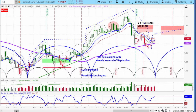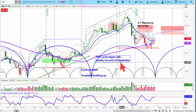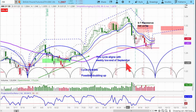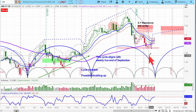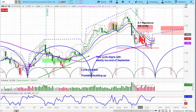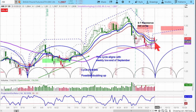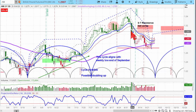Here you could see the short-term patterns, and I put a note in here some time ago that this cycle aligns with the weekly low in September. What happened was that the weekly low came and started to move up in September, and here's where it shows up here and now starting to move up. The problem is, momentum is still negative, and the projection oscillator is getting overbought. See what happens? It got overbought right over here in a negative momentum condition, and whack.